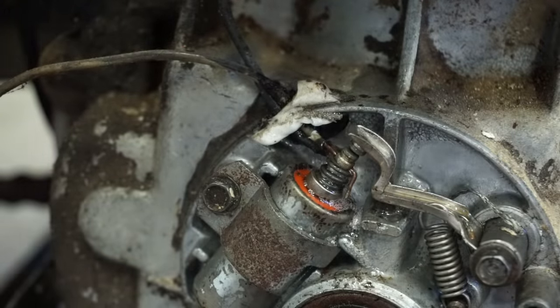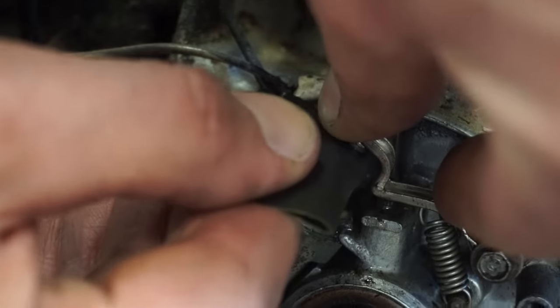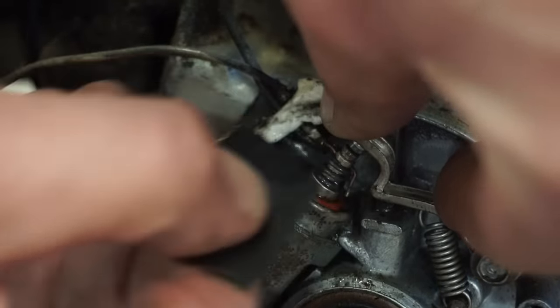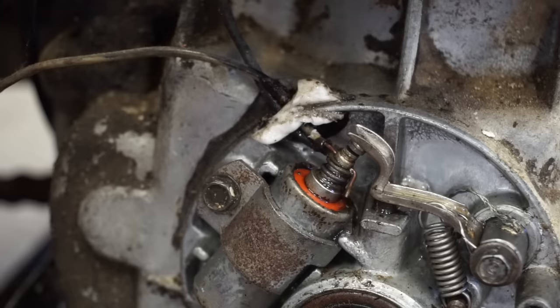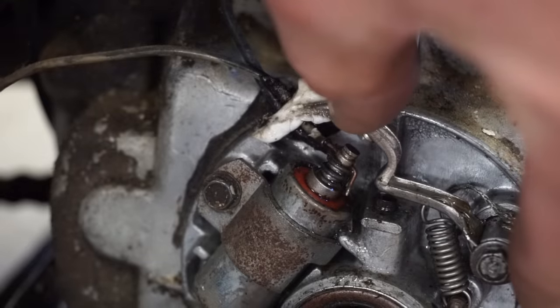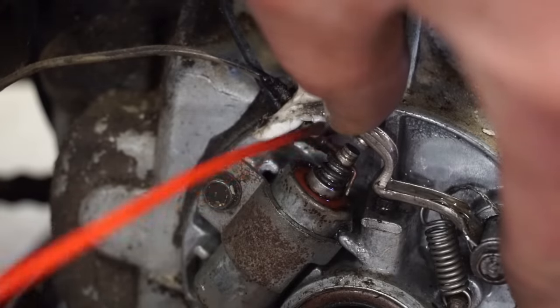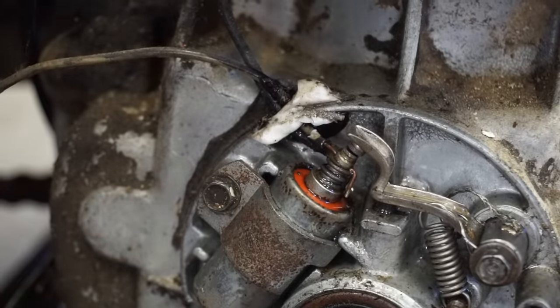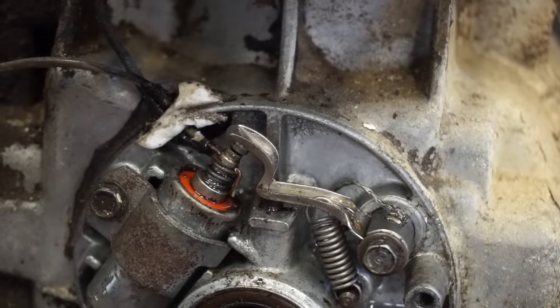I'll take a little sandpaper. Make sure those are clean. That looks perfect. All right, you can see all the wires are connected here. Got the other wire connected here that's not broken off. So as long as our condenser is good, we should be good to go. So let's put everything back together here.